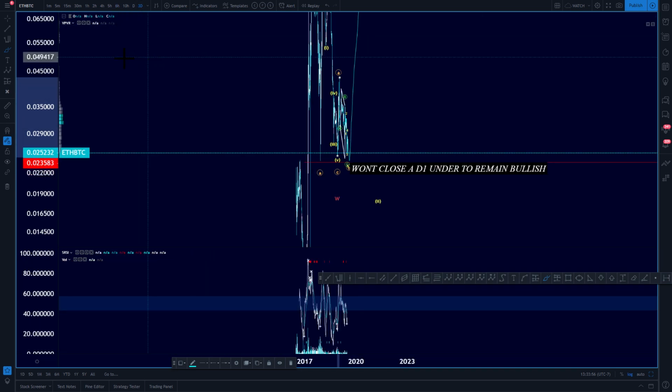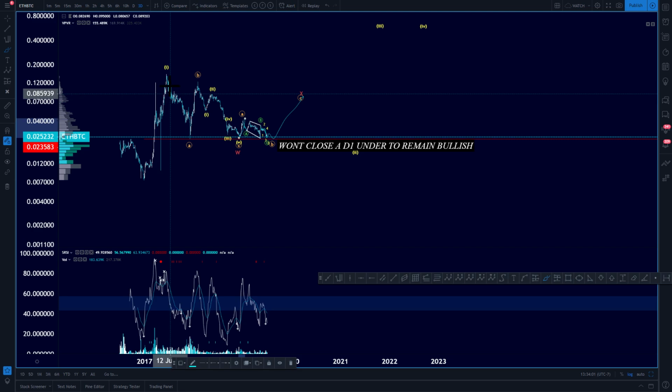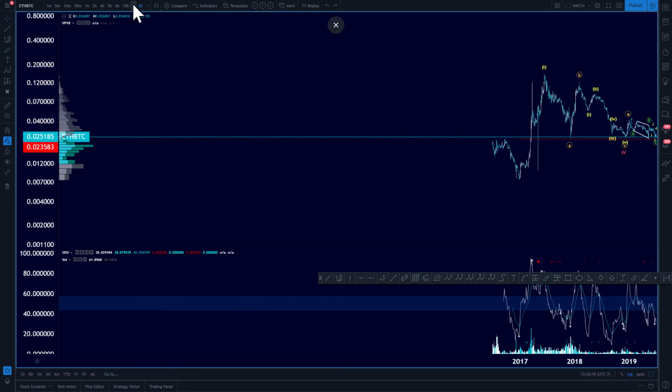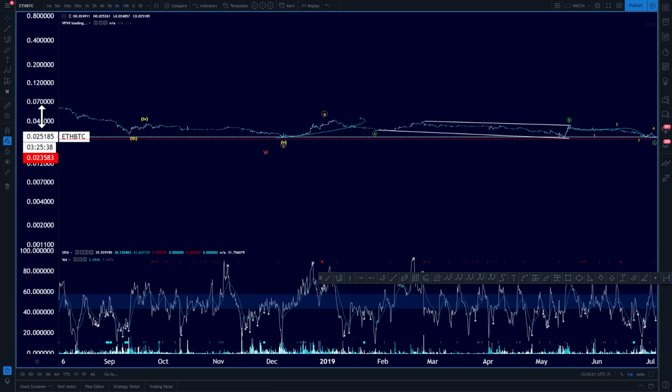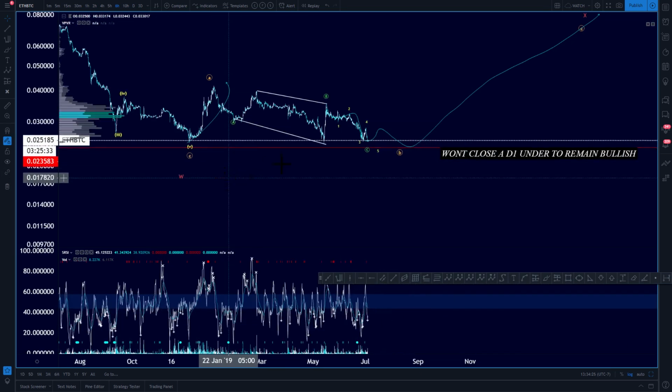Because to me we're missing quite a bit of movement. To me this is some sort of one, A, B, C, either an ABC X wave, or I think we could 1, 2, 3, 4, you know, whatever. We'll see though. I have no idea what will happen on this side really. Besides this, it shouldn't close underneath this level.